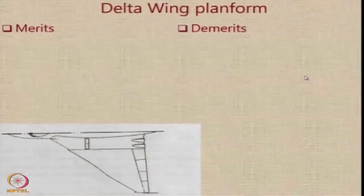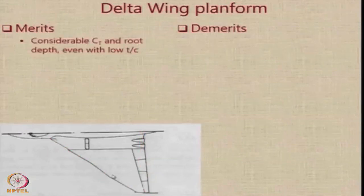A delta wing platform which is used on Concorde has several merits and demerits. You can see a sketch. This is a typical delta wing platform. This is not that of the Concorde, it is just an example to show you how a delta wing typically looks like. First of all, a delta wing can give you a very large value of root chord, even with a lower value of thickness to chord ratio, T/C, which is needed for supersonic flight. So, even with a very thin wing, you can get a very large root chord and depth.